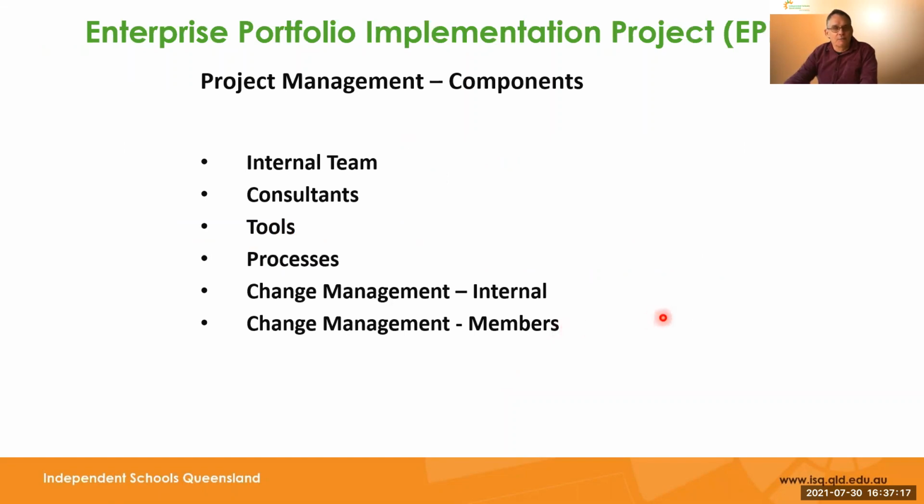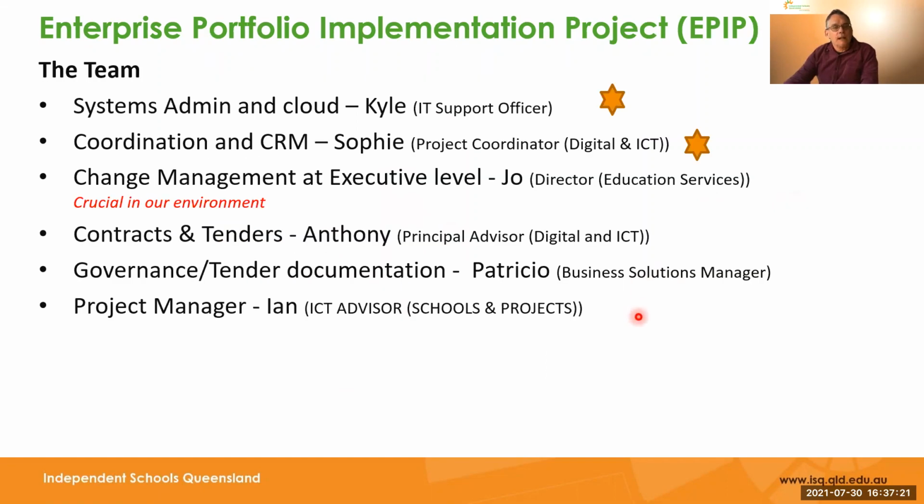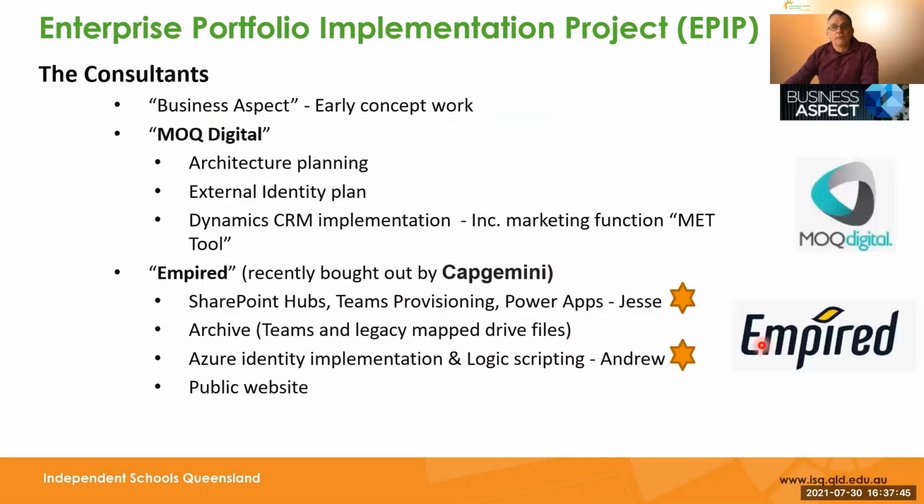Okay, the project management itself. There's all the components I'll talk about. There's our internal team, and thank you to all of them. It's a great team, and I think we've done good things. Kyle, our systems admin and cloud. Sophie, coordination CRM. Joe doing a lot of work at the executive level with the change management especially. And the contract work from Anthony Patricio and my work at the bottom there.